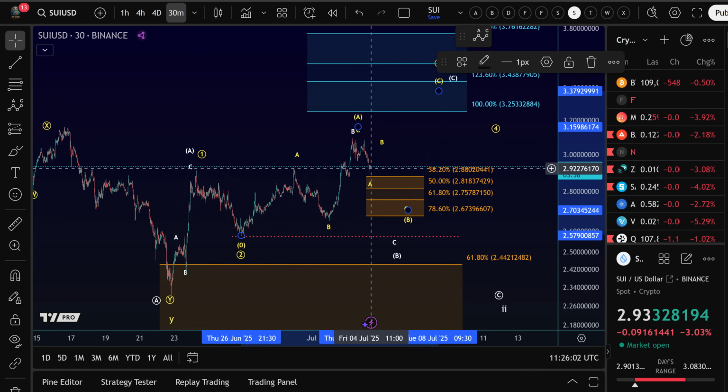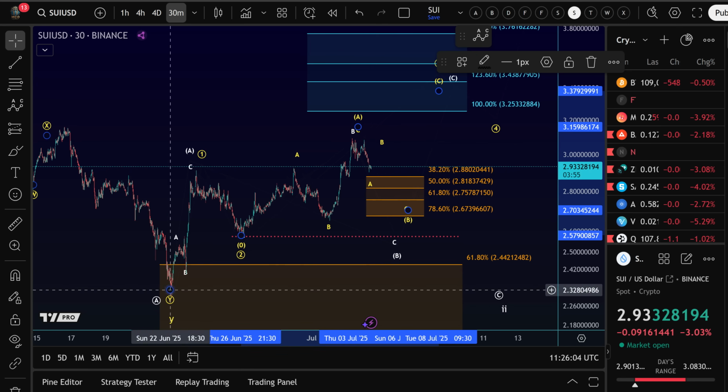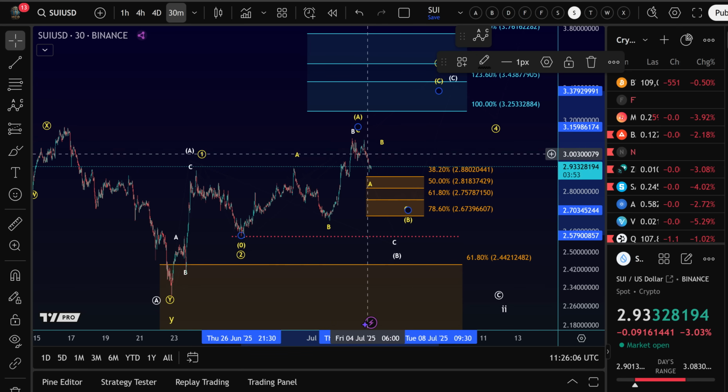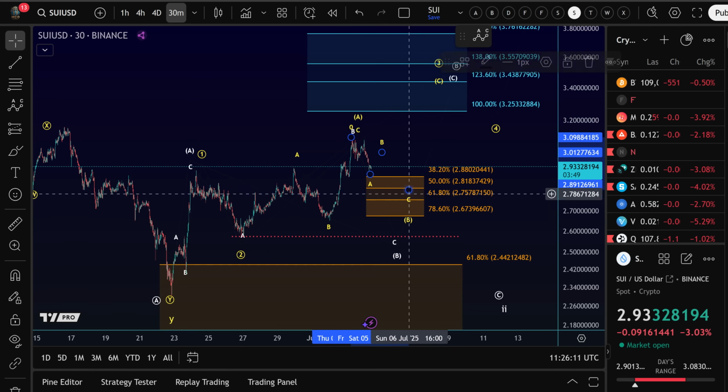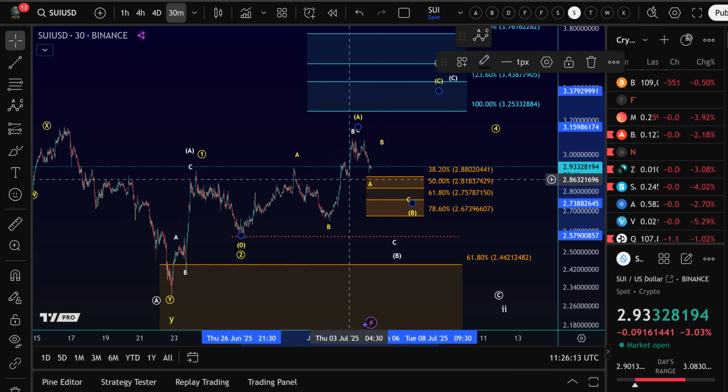So therefore, while the support area can be a guide, it's not like a make or break point. But hey, the pullback is still quite shallow. The movements to the upside are all corrective, and the pullback is all corrective. So we are using some levels and areas here to identify areas of interest where the bulls could actually show up. And we might just be approaching one of them.